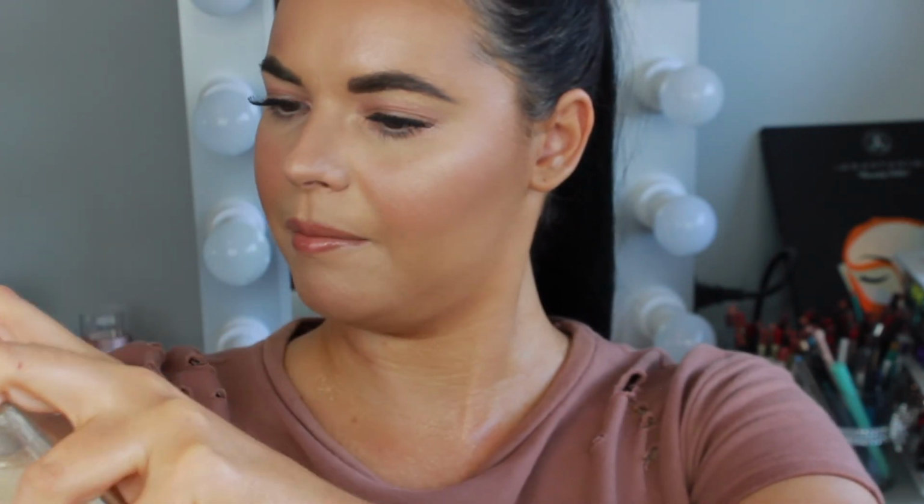That just looks so beautiful. It's so glistening and shining. It looks so pretty. It does have glitter, but it's very, very minimal. You can't see the glitter. It just looks like a really fine shimmer. Apply some on the other arm.